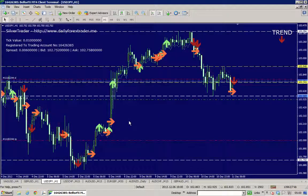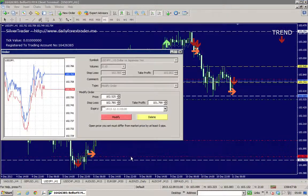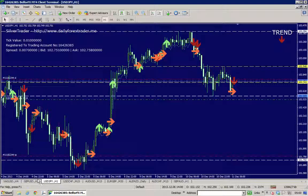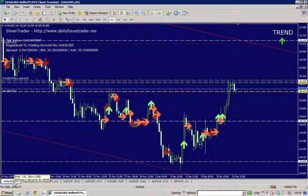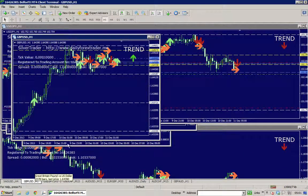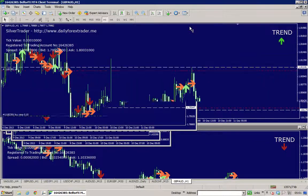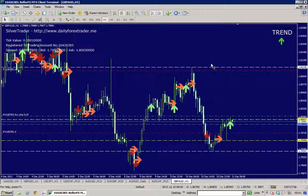That's above, not below, isn't it? And my TP is down at this bottom line here. That's 73 pips, so that's 60, 70 pips. Silver. So we've got the silver one. We've got one on Aussie dollar, and we've got one on GBP Australian dollar. Now, what's going to happen is, what's that doing there? Move that down a little bit.